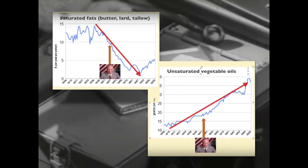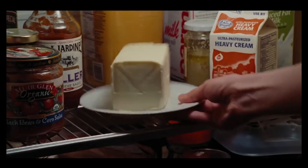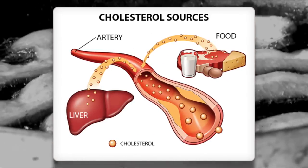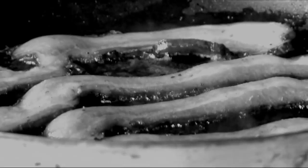Despite this and the fact that the president's heart attack occurred right in the middle of the rapid decline of animal fat consumption and rapid rise of vegetable oil consumption, saturated fat took the blame. You probably know the rest of the story. It was found that cholesterol is contained in the plaques that clog arteries, and saturated fat increases your cholesterol. Thus, artery clogging saturated fat became a common phrase.